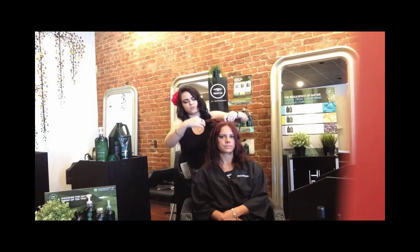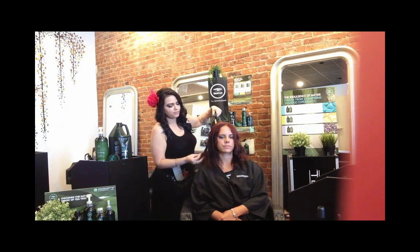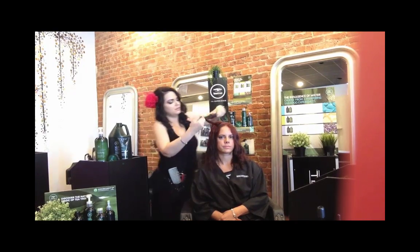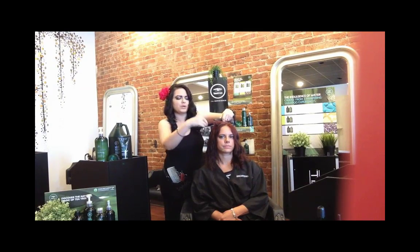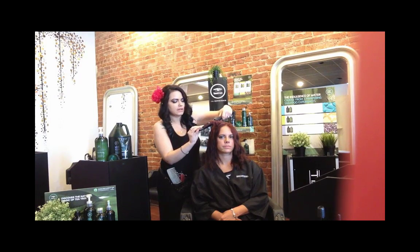So we're just going to take random sections of hair and just wrap it around that wand so that we get this perfect balance that looks like it's imbalanced. So we want to just clean a few of those curls up, but we don't want to look past that organic flow. That organic flow is what we're going for.